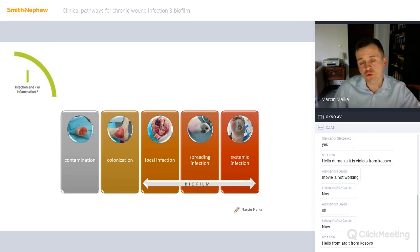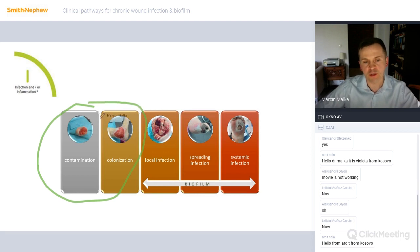And a few words about infection, because of course you know that every chronic wound has contamination. So when you put a swab for culture from chronic wounds, I'm sure that there will be some microbes in this analysis, but of course it's not a problem. In almost all cases there is no problem with the healing process. The same in case of colonization. There is red granulation tissue, there is no sign of infection, and we don't need an antimicrobial product, and we really don't use this product at this moment, because it's not necessary.